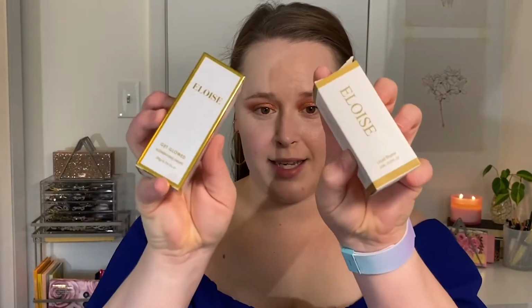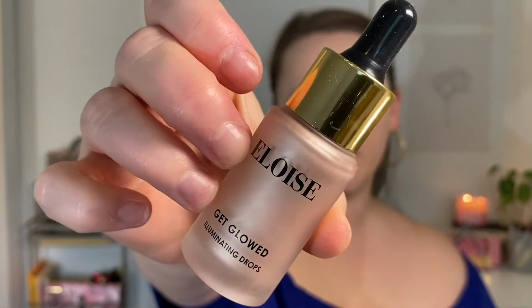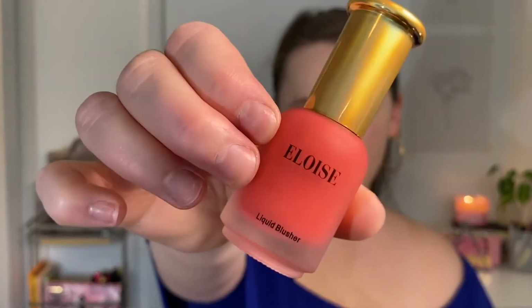And then I have these two very exciting products from Eloise. This Get Glowed Liquid Illuminator, and this is in Ice Queen. And then I have their Liquid Blusher in Hot Pink. How cute is that? Oh, I think it goes. It'll go. So I'm gonna use the liquid highlighter from Eloise first.